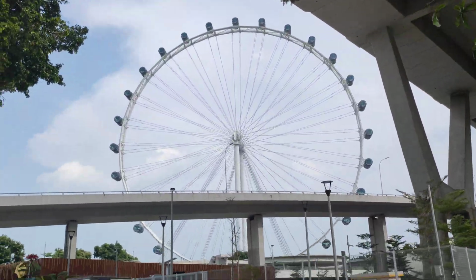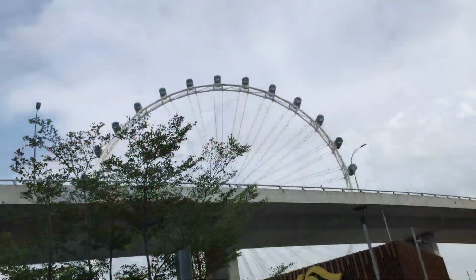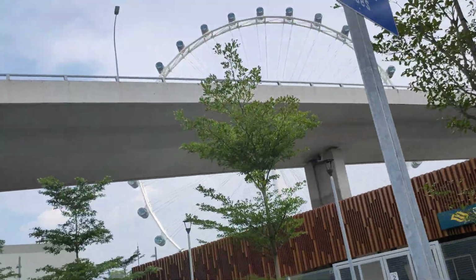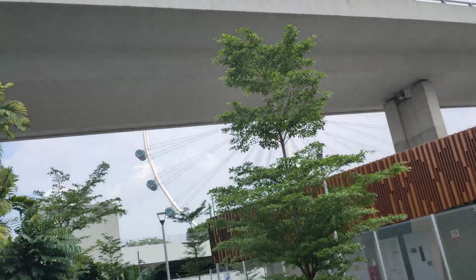Here we are at the Singapore Flyer. We are going there for the first time. The ticket price is $3 for one of those glass capsules, and we will see. We take a look around. From there it's a 30-minute ride.